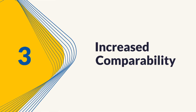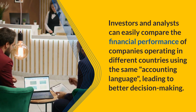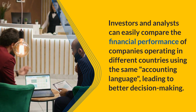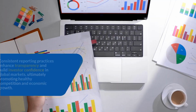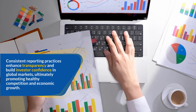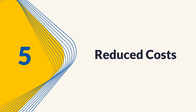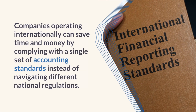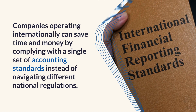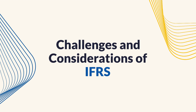3. Increased comparability. Investors and analysts can easily compare the financial performance of companies operating in different countries using the same accounting language, leading to better decision-making. 4. Improved transparency. Consistent reporting practices enhance transparency and build investor confidence in global markets, ultimately promoting healthy competition and economic growth. 5. Reduced costs. Companies operating internationally can save time and money by complying with a single set of accounting standards instead of navigating different national regulations.